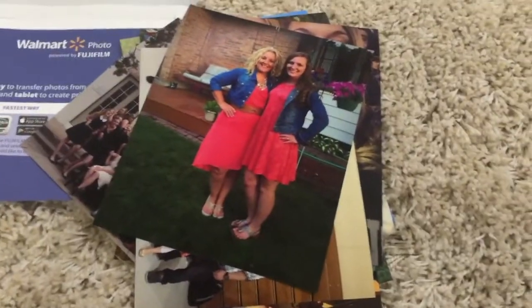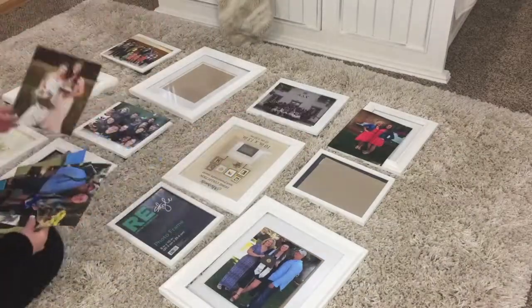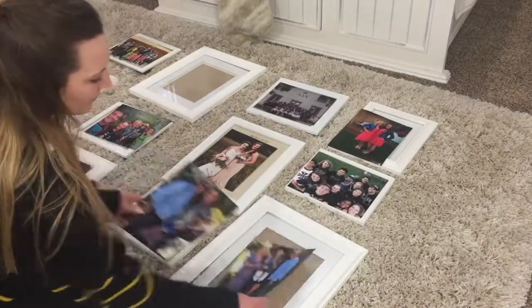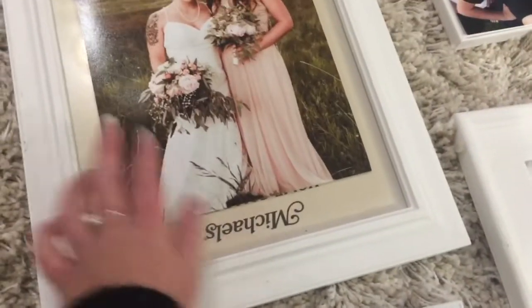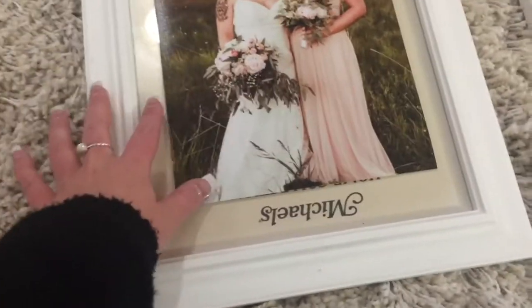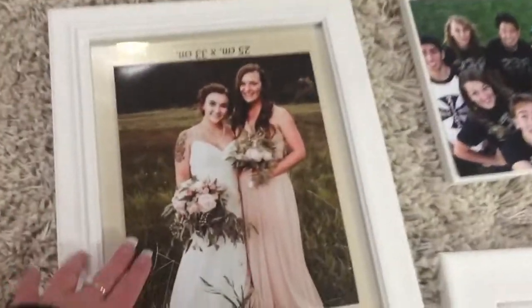Now we just have to decide which frames we're gonna put these photos in. Now that I chose which frame each one of these is going to go in, I'm obviously going to put them in the frames, but then some of them, like this one, doesn't have a border around it. So I'm going to have to find some white paper or something and then tape the photo to it in order to put it in this frame.